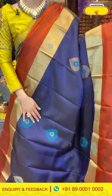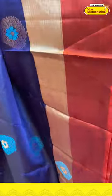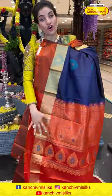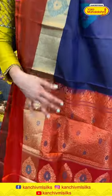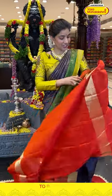The brown color border with, you can see the golden stripe. With that, we have orange color pallu with the saree. Beautiful floral work all over the pallu. And we have an orange color blouse. Let's see the detailings for this gorgeous one.